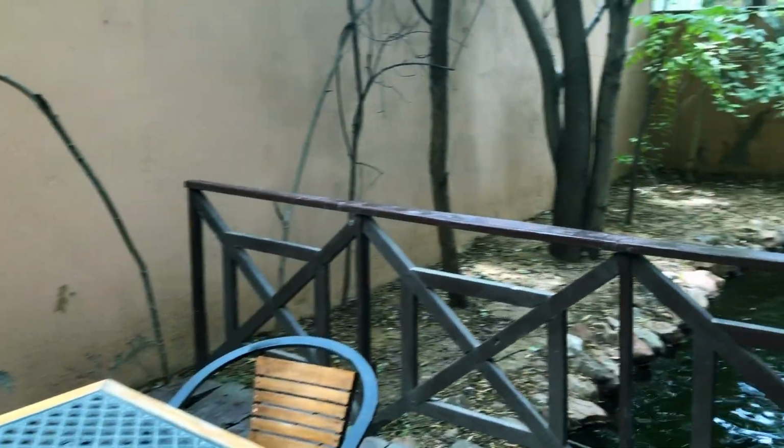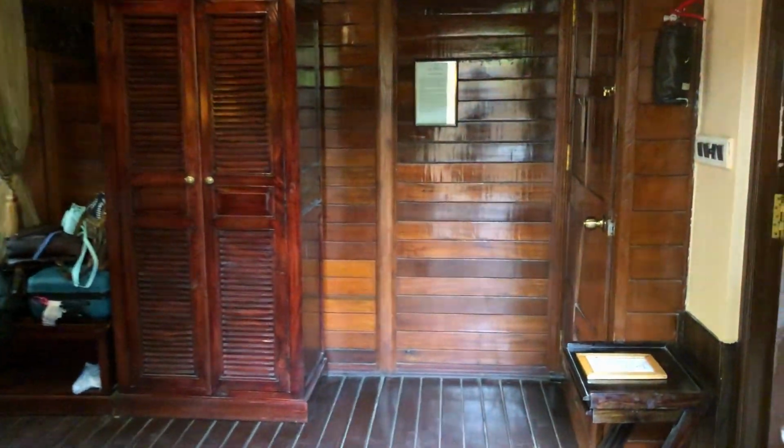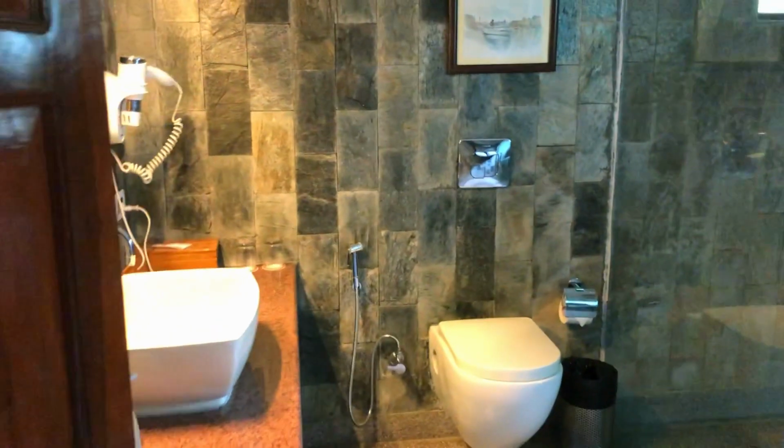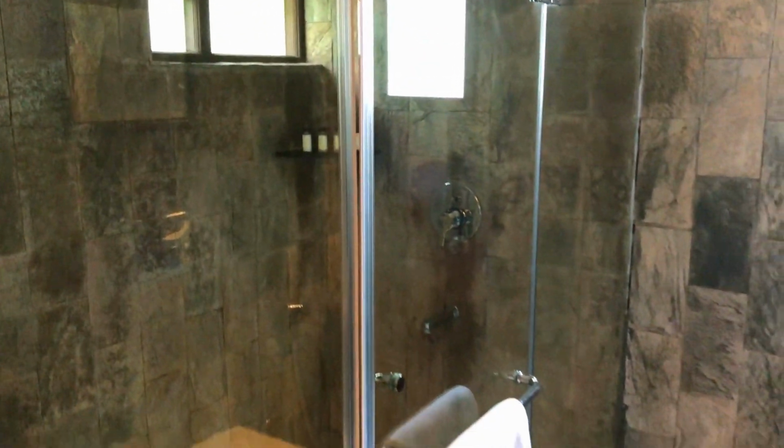They also have an outdoor patio which is facing your waterfall, and this patio is completely private so that you can enjoy your time without getting disturbed by anyone. The washroom is also quite big and spacious. They have a beautiful stone wall and a huge shower with all the required toiletries.